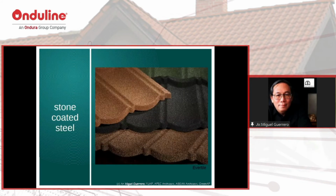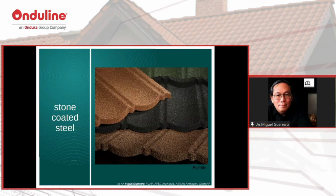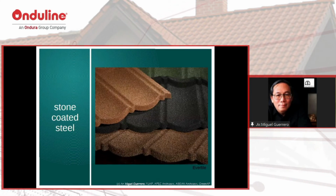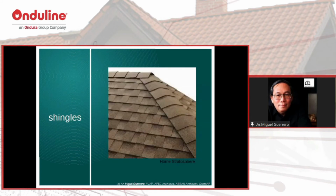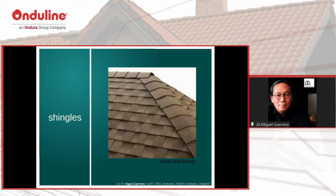Now, in order to minimize the heat effects of metal roofs, there's a material called stone-coated steel, no? So that at least the stone reduces and minimizes the heat hitting the metal, and at the same time also diffuses a little bit the sound. You have shingles, which is actually quiet and cool. Why? Because most shingles are laid on plywood, no? Marine plywood below.